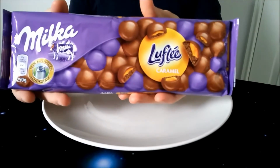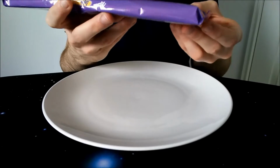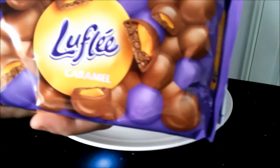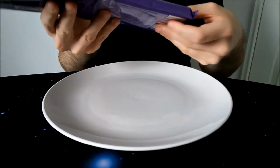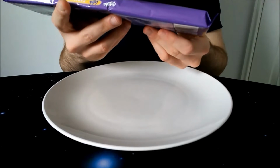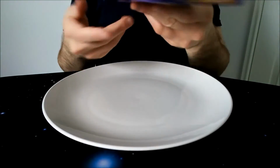Now I've already tried the regular Luflée, and it was very much a bit like Dairy Milk Bubbly rather than the Cadbury's Wispa. That's despite the illustrations on the picture, which do show quite small bubbles, similar to a Wispa. They're not really like that at all. In fact, they're kind of like a halfway house between a Wispa and an Aero. So somewhere in between. So we'll see if the caramel's up to scratch.